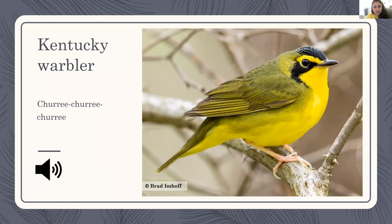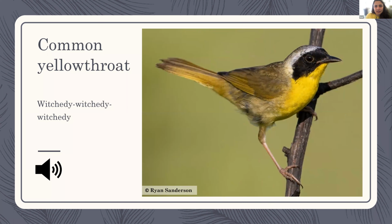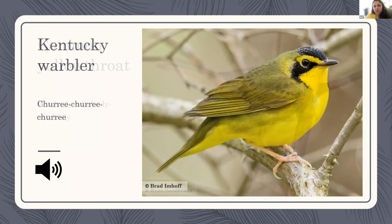So that was the Kentucky warbler, two syllables, just like the ovenbird, but the ovenbird clearly says, teacher, teacher, teacher. And this one is just more like a slurry of two syllables repeated right after one another. Both the Kentucky warbler and the palm warbler and the ovenbird, all three of those can be found very close to the ground.